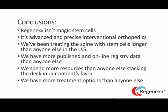So in conclusion, Regenexx isn't magic stem cells. It's advanced and precise interventional orthopedics. We've been treating the spine with stem cells longer than anyone else in the US. We have more published and online registry data than anyone else. We spend more resources than anyone else stacking the deck in our patients' favor, i.e. we have an extensive research program, and we have more treatment options available than anyone else.